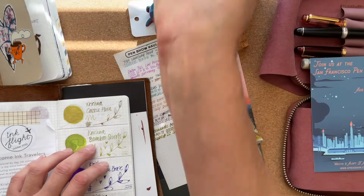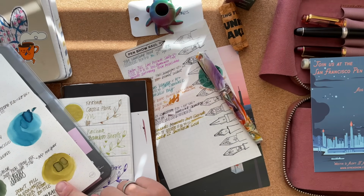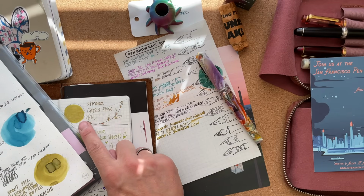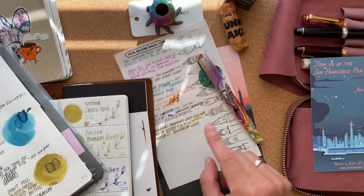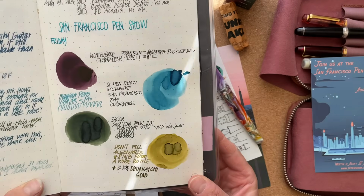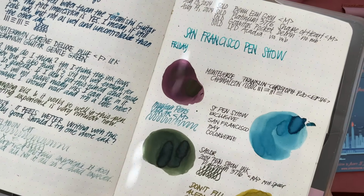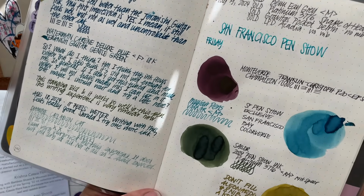So here is the actual swatch for this. I believe it has a little bit more neon green shades, but when I'm writing with it, I can see the resemblance. It definitely looks like baby poop, and I seem to have a thing for baby poop. So this also, by the way, is the Monteverde Chameleon ink, and I just really like it.